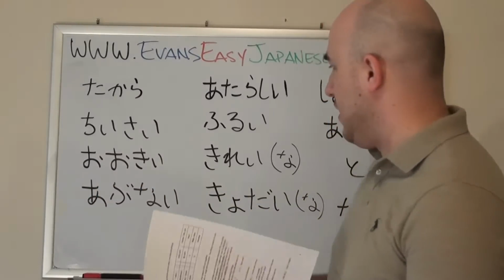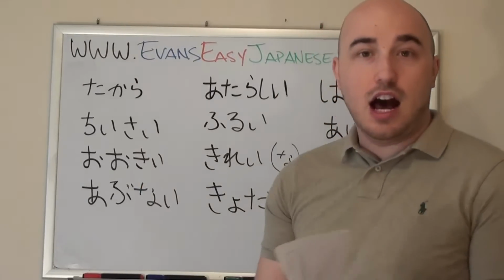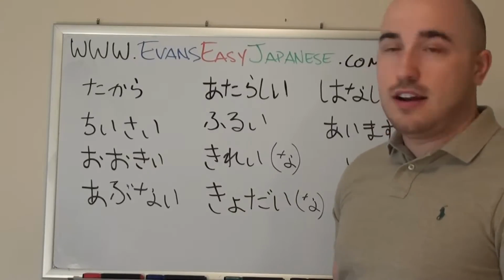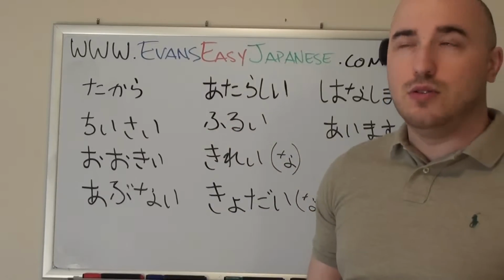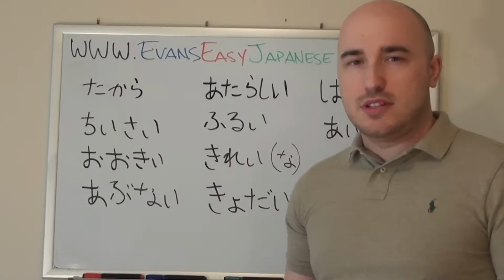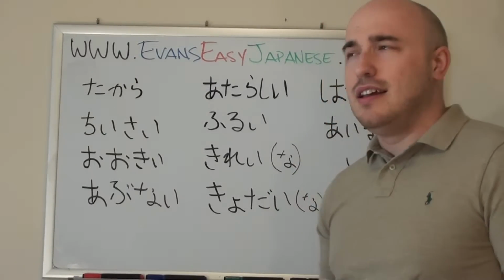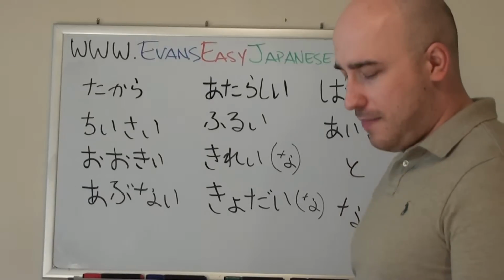I apparently drew it like an idiot. Abunai, abunai. Dangerous. Atarashi, new. You find a new enemy, you find a new sword. Furui. This means old. Furui especially should only be used for things and not people. It'd be quite rude to call an individual furui, like an old person. Stick with items for that word.